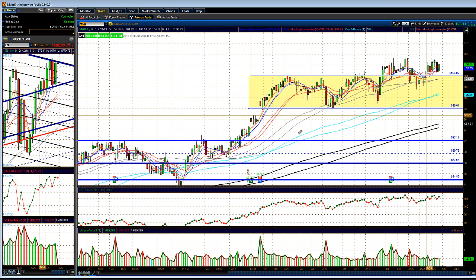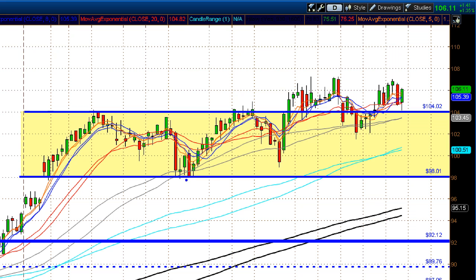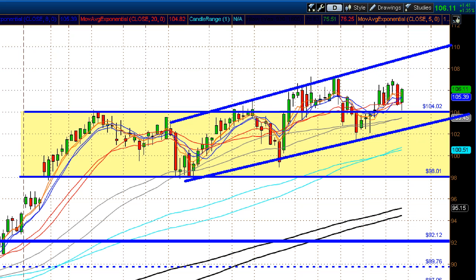Monsanto's chart looks much stronger than potash's chart. You can see Monsanto's starting to develop this nice little upward channel right here. So keep an eye on Monsanto. If it can trigger past these highs, it's pretty much forming like a nice little compression pattern. This thing can move up towards 110 pretty quick.